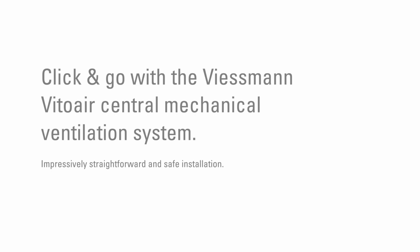Controlled mechanical ventilation systems are now an essential feature of modern residential buildings, as stringent construction regulations mean that new builds and modernized existing properties are essentially hermetically sealed units without natural air exchange. Fresh air and an optimum indoor environment are reliably assured with a controlled mechanical ventilation system from Viessmann.